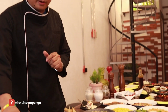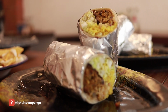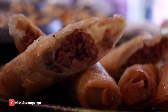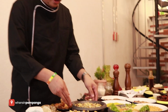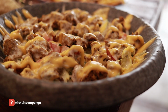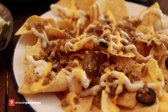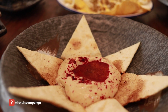Okay, we have our shawarma, our wraps, and then we have our kubide wrap, shish chicken. We have two varieties. And then we have our baba ganoush. This is our version of dynamite. And the salad, which is from shawarma roll or wrap. We have our salad. And our Nacho Kebab. And of course, our very crispy lavash with hummus dip.